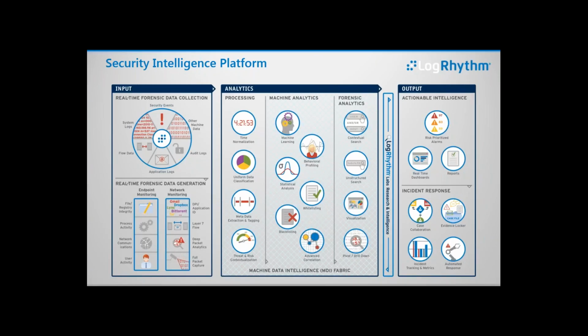And our second point of forensic data generation is using our network monitoring tool. So we can use network taps or SPAN ports and actually look at traffic in real time, being able to identify up to 2,700 different applications by various methods and signatures and behaviors of those applications, and provide deep analysis on that, but also packet capture.